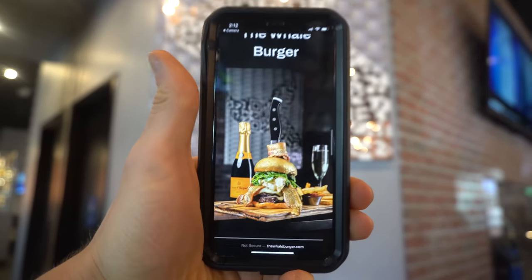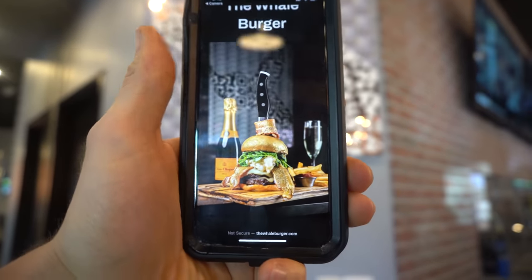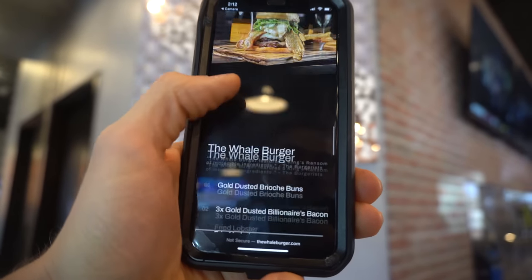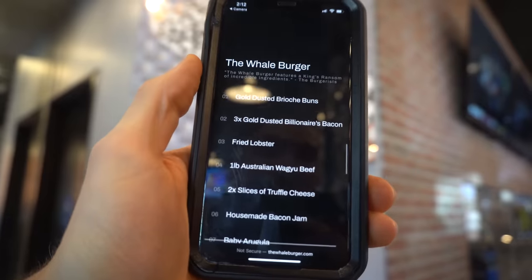Introducing the whale burger. Oh my gosh, look at that image, that is insane. So we have the gold buns. Wow, that looks like a huge giant burger. Here we go, this is what's on it, guys.